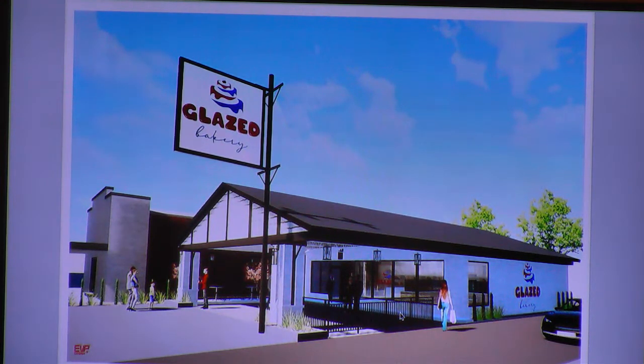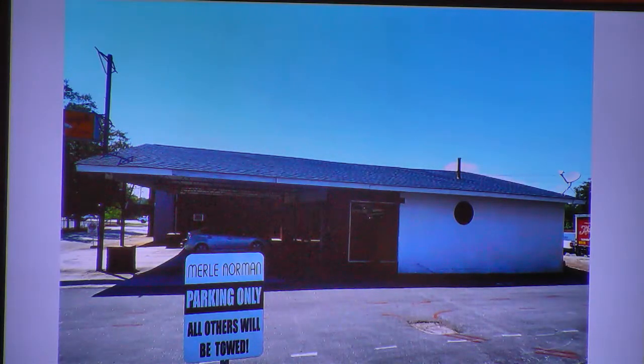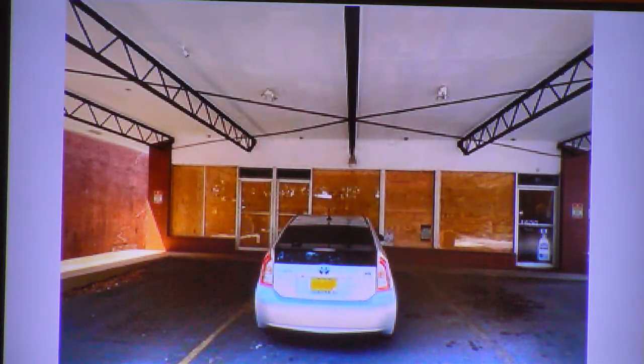Will the area now where the car is, between the columns and the front door, be used as parking or not? To a certain extent, it'll be used to pull in and out. If you go back to the picture, you can see on the left-hand side where the sidewalk is, we're going to have tables over there, but we're not going to have any indoor seating at all. The tables are just on the outside.